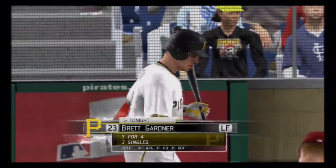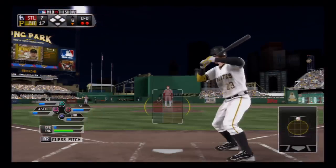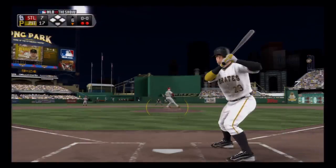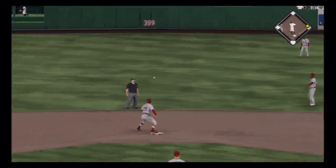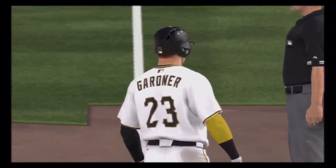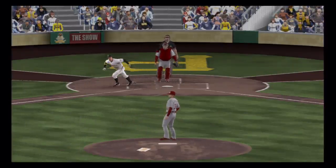Brett Gardner will see if he can keep it going, 3 for 4 thus far. He goes right after the first pitch here and shoots it back up the middle and into center field for a base hit. Yeah, really not a bad pitch when you look at it. This is at the knees with some movement. He just uses the center of the diamond and checks in here with a base hit.